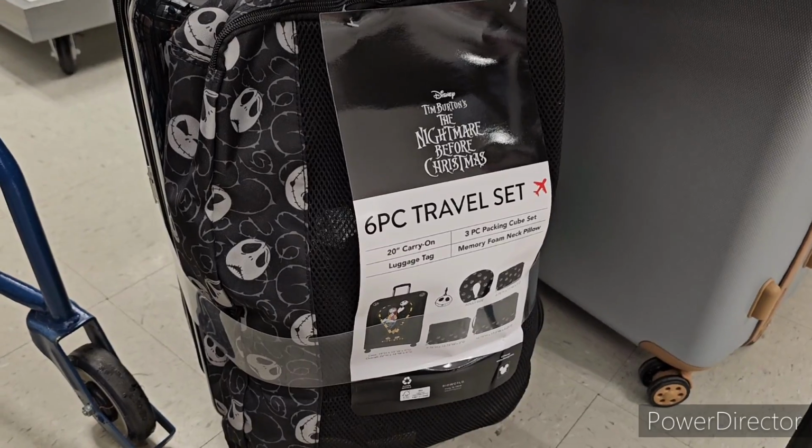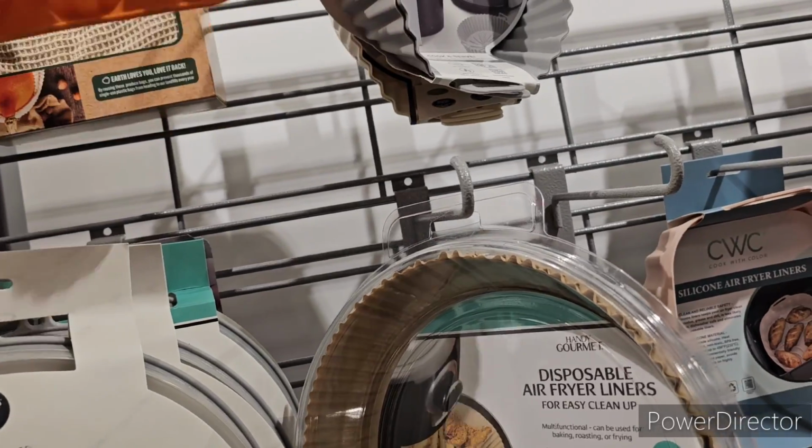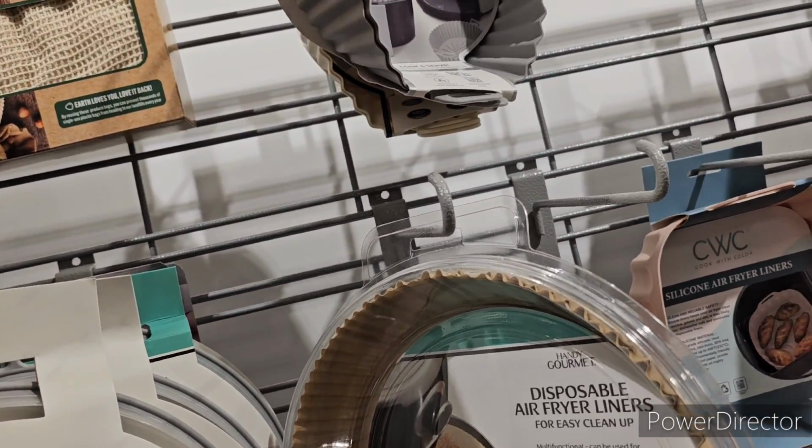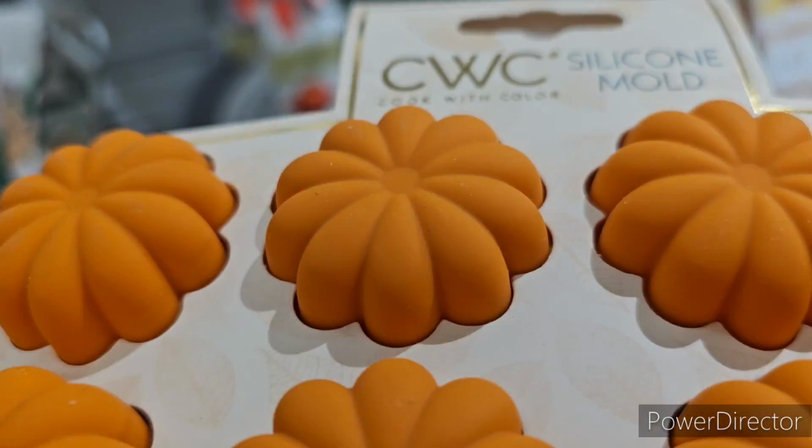But it's still awesome. All right, fam, look what I found. Silicone molds. Oh my goodness. Look, little pumpkins. Aren't these cool?